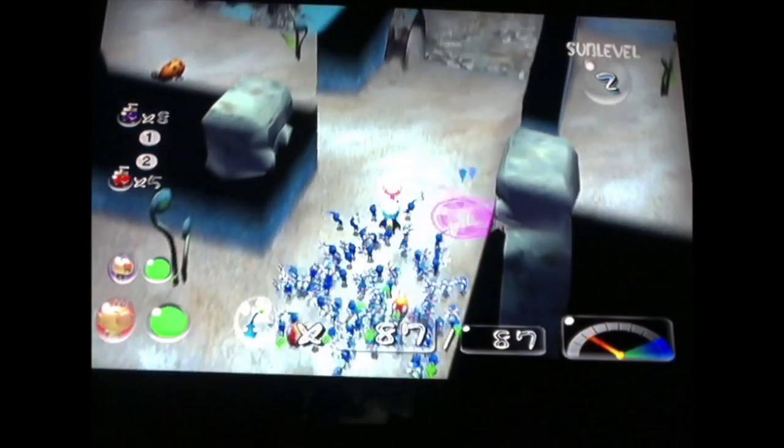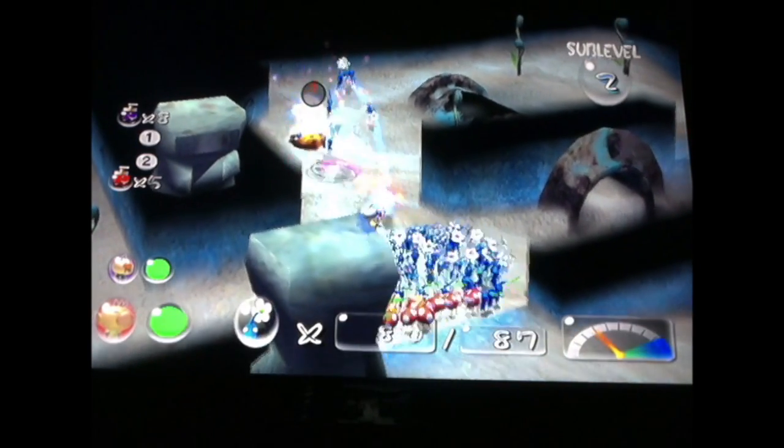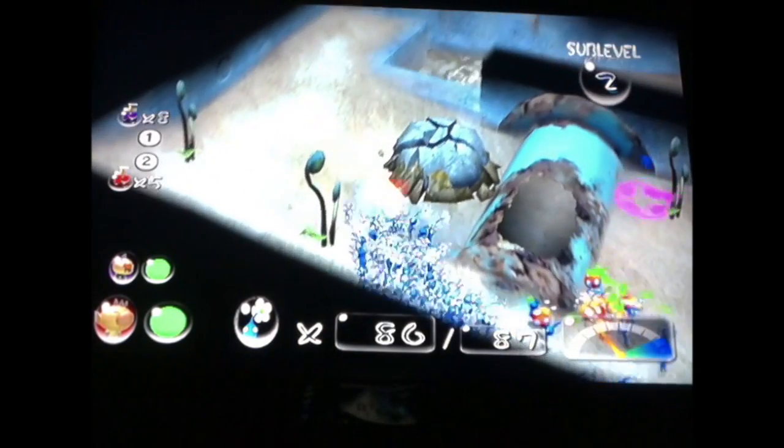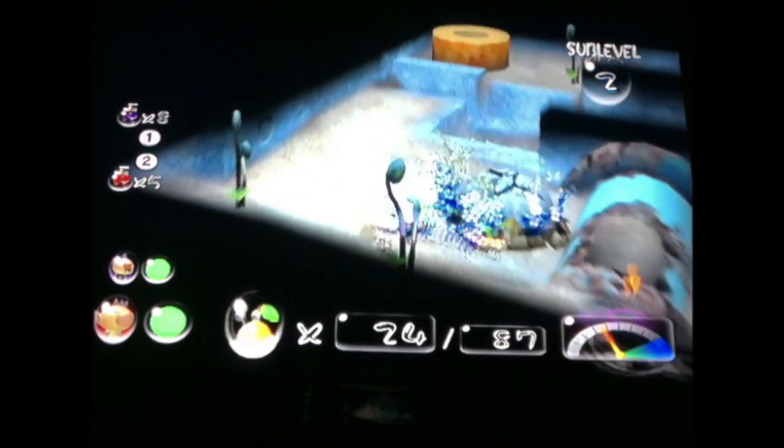Anyway, going in here, we have Dwarf Orange Bulborbs. But these guys are easy since they're small. And I want to get that treasure over there, but before we get it, we want to take out this thing because this is the exit out of here. Might as well take that out first. And now we can get out of here.